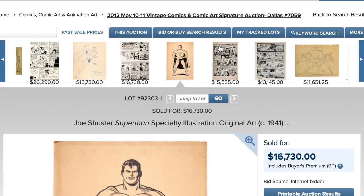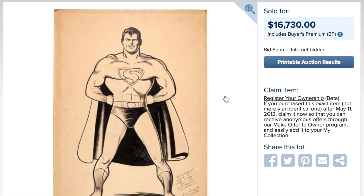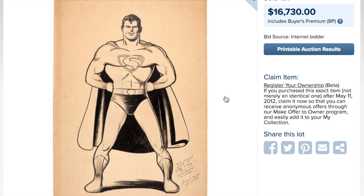Next up, we have a Joe Shuster Superman Specialty Illustration, 1941, original art. Now, Joe Shuster is the co-creator of Superman. He and Jerry Siegel created Superman in high school, and they had a very tough time getting Superman published, and when it was a huge hit, they lost everything.